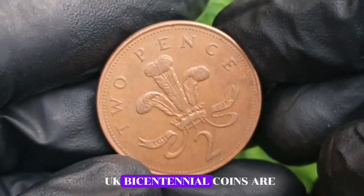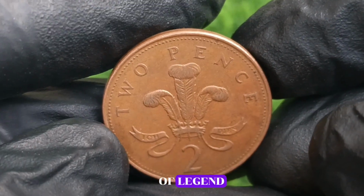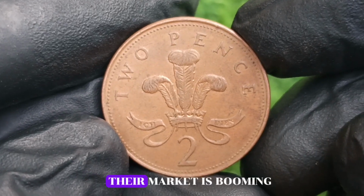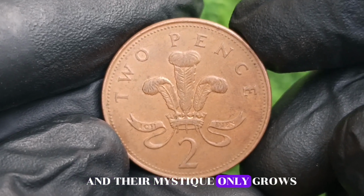Rare UK bicentennial coins are not just the stuff of legend. They are real, valuable, and still circulating among us. Their market is booming, and their mystique only grows.